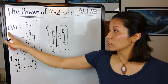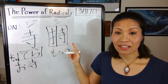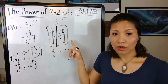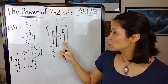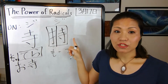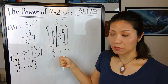What about the on reading of this kanji? It's actually ji. So what happens is that in a kanji with a radical, the other part, oftentimes, not 100%, but oftentimes shows you the sound of the kanji. So this kanji doesn't mean teller. This kanji's meaning is to have, to hold something.